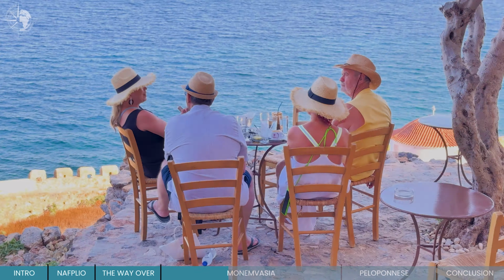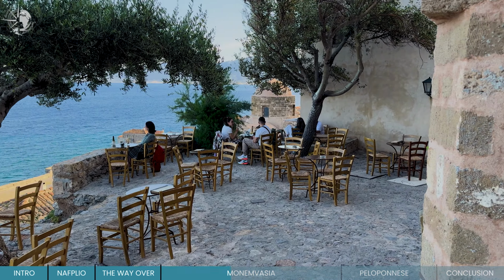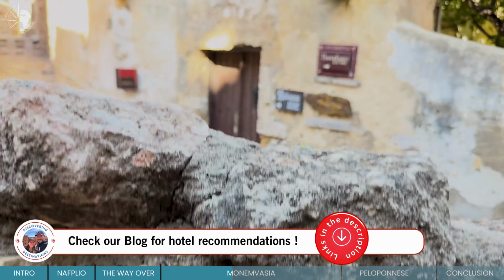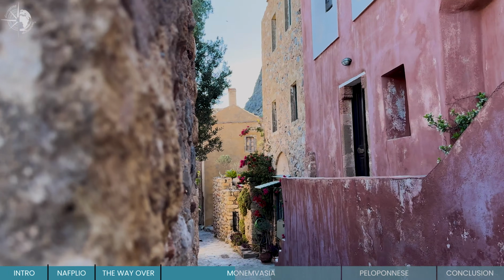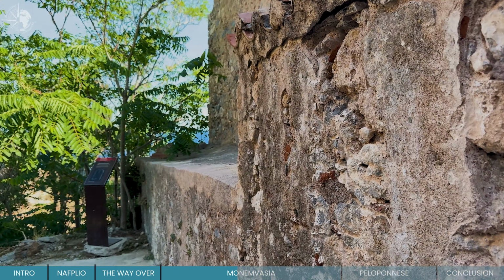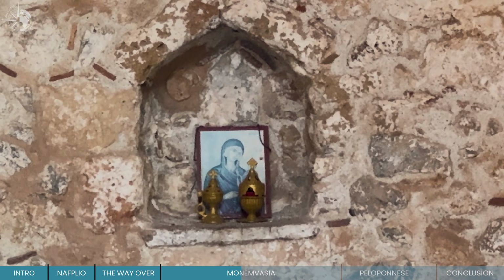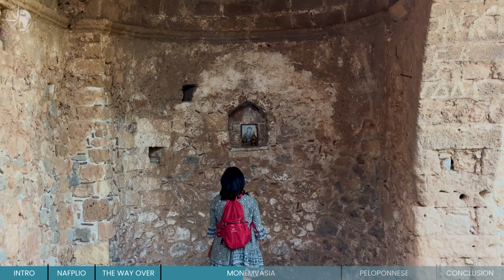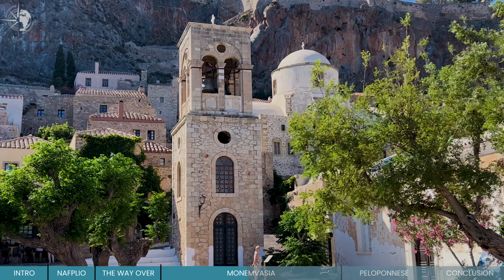Today, Monemvasia has become a popular destination for travelers seeking a unique combination of history, culture, and natural beauty. Its medieval charm, preserved over centuries, attracts history buffs, architecture enthusiasts, and those looking for a tranquil getaway. The cobblestone streets, arched alleys, and ancient churches transport visitors back in time. While the surrounding turquoise waters and cliffs provide a dramatic natural backdrop.